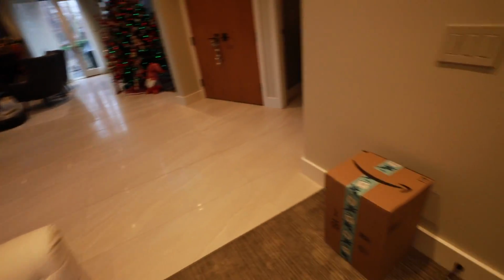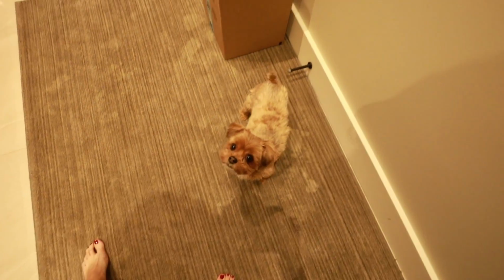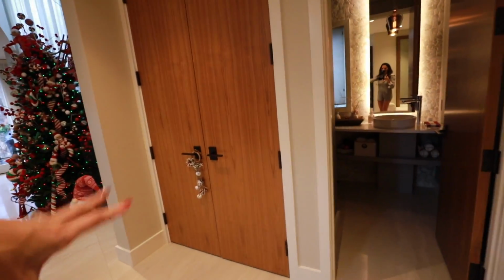All right, back inside because it is freezing. Carl's here. Carl's here. You excited? So this is just the front entrance closet. I put a little bell detail in there.